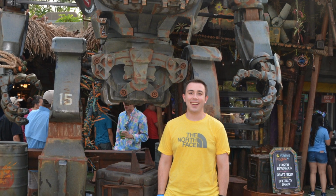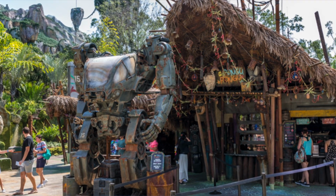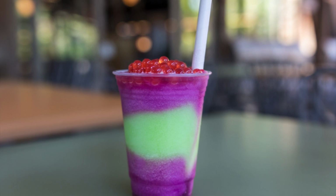And you can take a picture next to it, and they also do a couple cool different angles with that. Behind that is Pangu Pangu, and Pangu Pangu is like their quick service food cart, but it's a permanent station. And what they have a lot of is both alcoholic and non-alcoholic beverages.